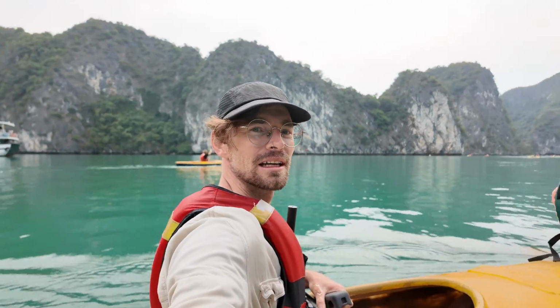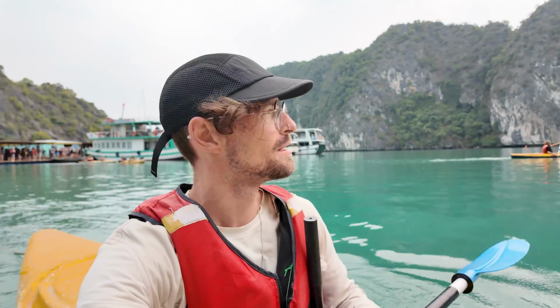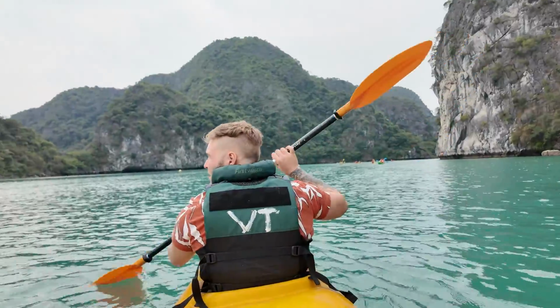Alright guys, we've just come out on the kayak. We're out in Lan Ha Bay here, and we have about an hour to cruise around, explore a little bit on the water, maybe find some caves, and just enjoy the beauty. So let's kayak.